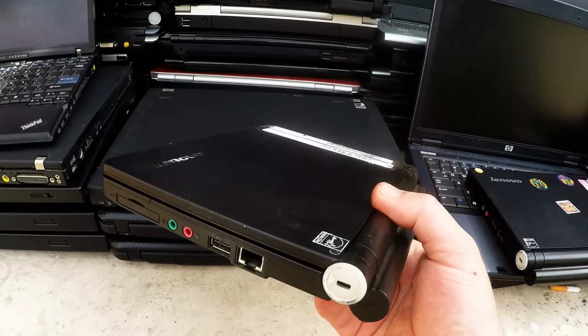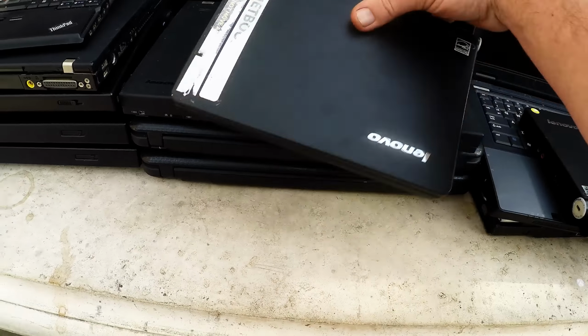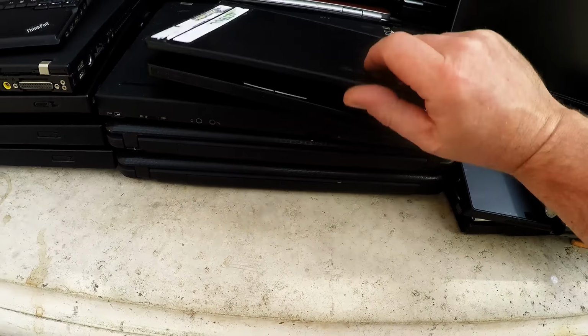You get these at schools at the moment. A lot of schools seem to be getting rid of these kind of laptops, and they're a nice little thing. But I looked them up, and brand new, these sell in Kmart for $80. So they're not really expensive.